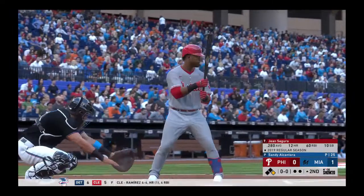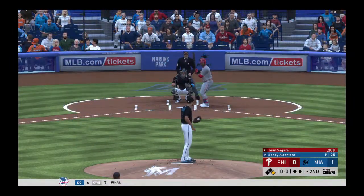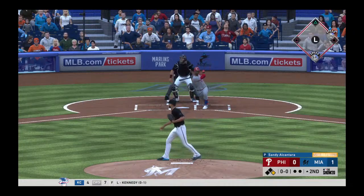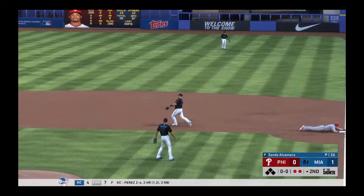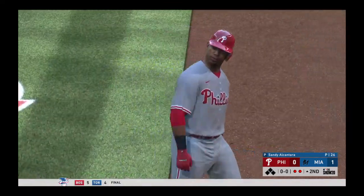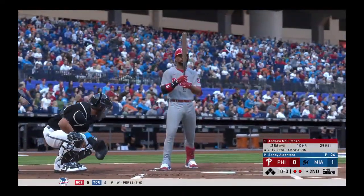Gene Segura standing in. First shot for him here. 2 hits in 5 trips a night ago. From the stretch, here's the pitch. But this is speared by the first baseman, and they'll run him down and tag him out between first and second. A double play. Batting 8, the left fielder, number 22, Andrew McCutcheon.